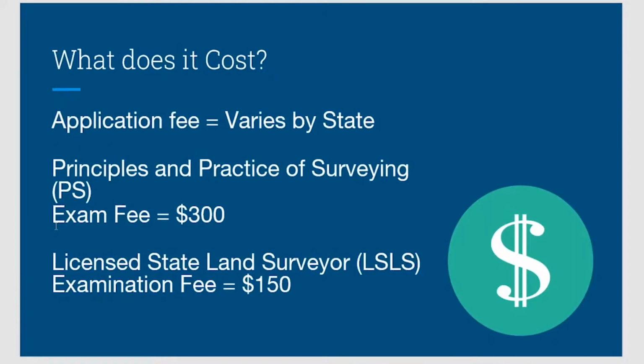All right, next is going to be what does it cost? So the application, of course, varies by state. Don't forget, some states require that you get approval prior to, and some states you can just go ahead and take it. So the PS, or the Principles and Practices of Surveying exam fee, is typically around $300, and the licensed state land surveyor (LSLS) exam fee is about $150.